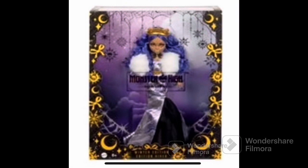But yeah, I really like this Clawdeen. Her hair looks super curly, which is just nice. I like dolls with curly hair. I don't want to know about that box hair. Don't tell me how bad the box hair is. I don't want to know. Shh.